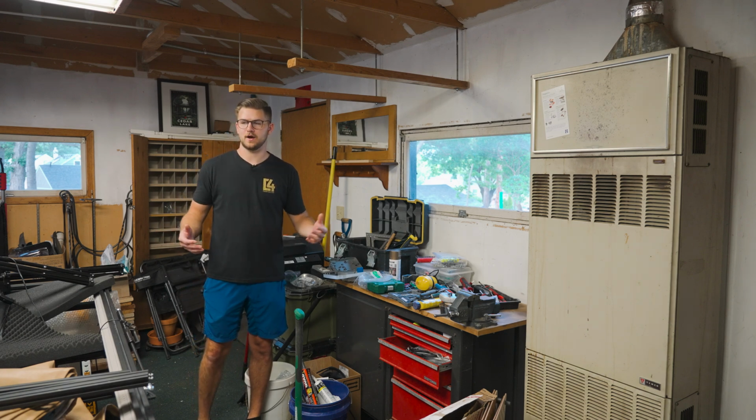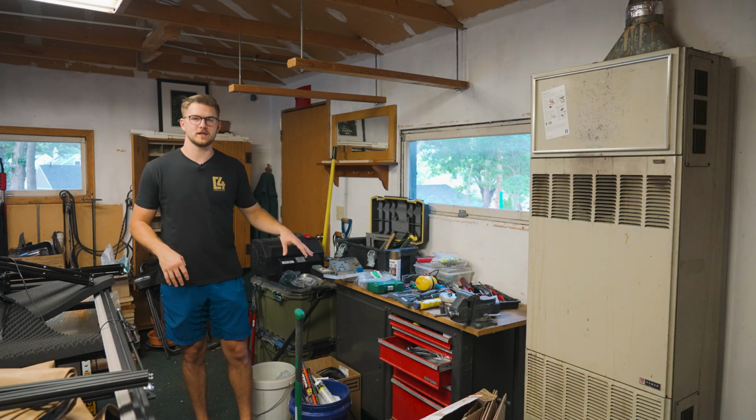So this shop space needs to be able to double not only as studio space, but also space to just store all of my random tools and stuff I've accumulated for living spaces in addition to vehicles. So that's how I've laid out the shop so far. I've got some space where I store shovels and other outdoor yard equipment. And then I've got my workbench here.